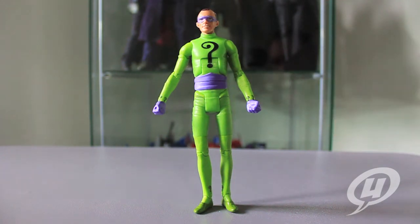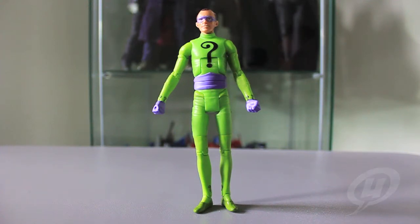Love all the little question marks all over the place, and the colors are bright and vibrant. This was absolutely, even over the Joker, probably the villain that I wanted the most, because from the show, when I used to watch it, the Riddler's episodes were always the best. So I'm really glad that the Riddler was first and not the Joker, because I did prefer him more on the show. So why don't we zoom in a little bit and take a closer look at the head sculpt and some of the paint apps.